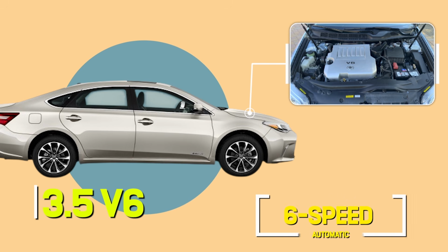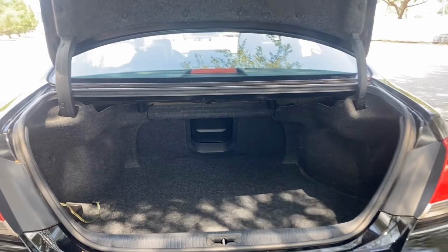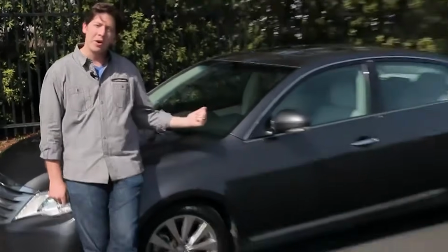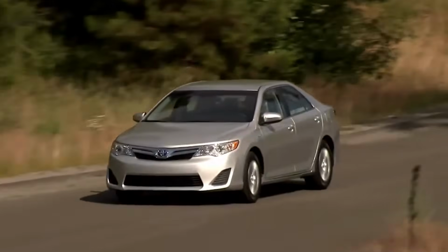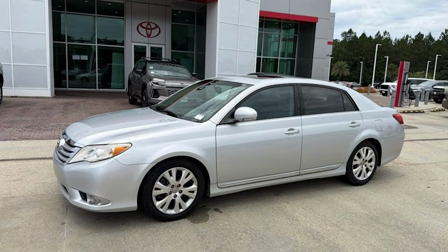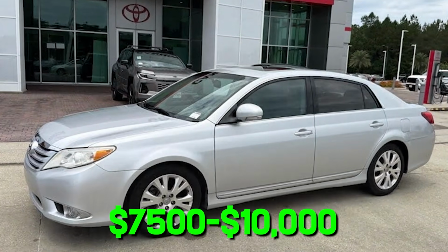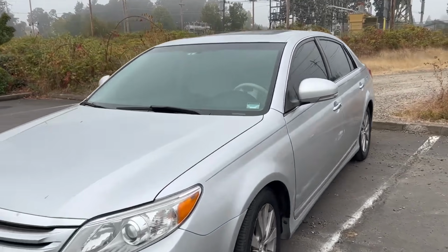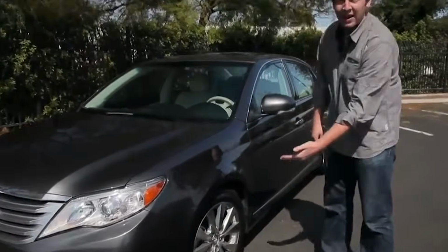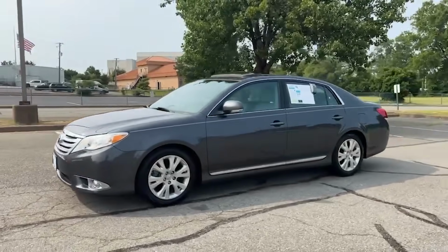a conventional 6-speed automatic. It has enough power to merge with a full trunk, carry adults in back, and climb a long grade without the strained feeling some 4-cylinder family sedans create. For this generation, current used prices often fall around $7,500 to $10,000 for good examples, while low-mileage limited cars can sit higher. Condition matters more than trim here. A worn-out luxury package is not better than a clean base car with records.